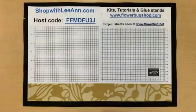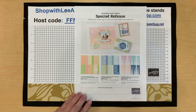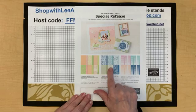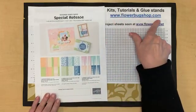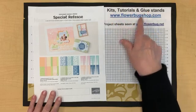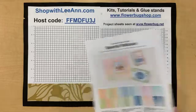The other thing that's new is we released 3 new designer papers to our online store that are a special release and available while supplies last. I actually have 2 card kits to go featuring these 2 papers this month. If you want to see them, go to florabookshop.com and you can see all of my tutorials, my kits to go, my glue stands, and cookbooks and whatnot in there. So I encourage you to shop around.